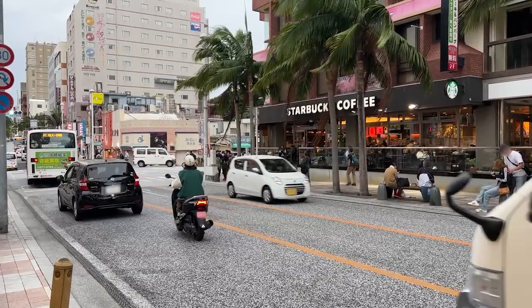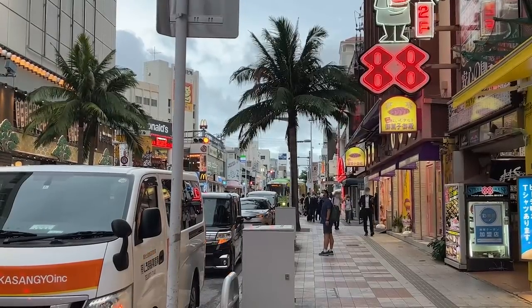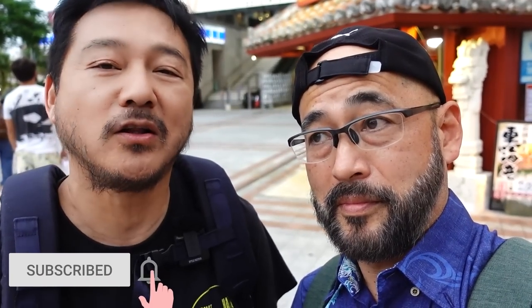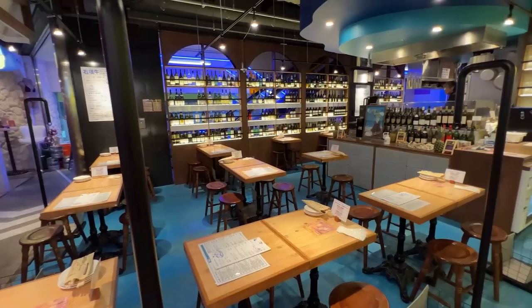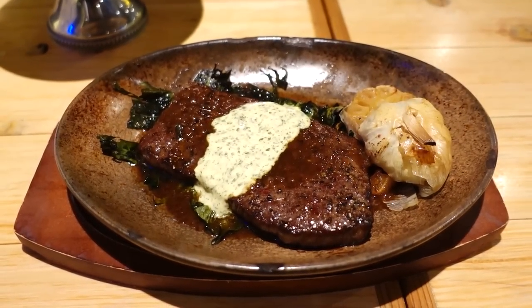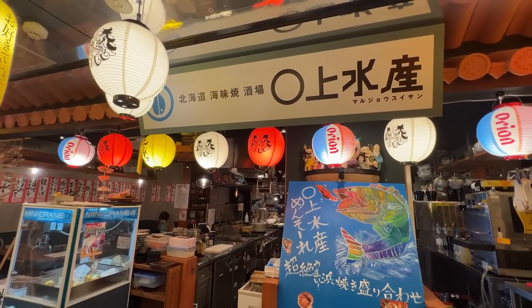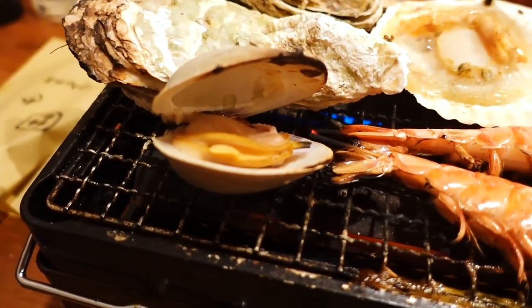This place is located right on the strip, Kokusai Dori. You can find all the shops, souvenir shops, restaurants, eateries, etc., all here. Today we have decided on two places, right? So one is the bistro. That's where we're going to be eating Okinawan steak. And the izakaya, because we want to have some Japanese food as well as some sake.